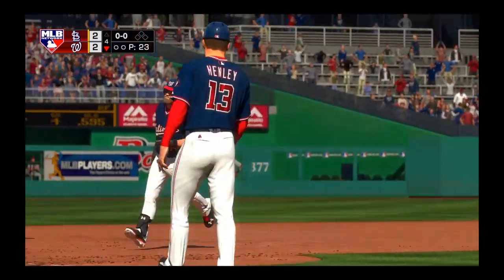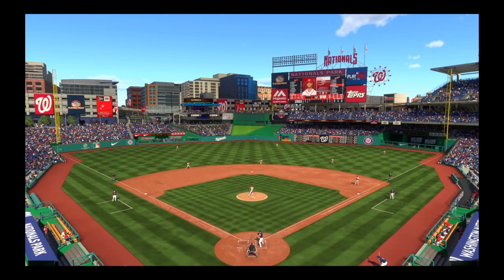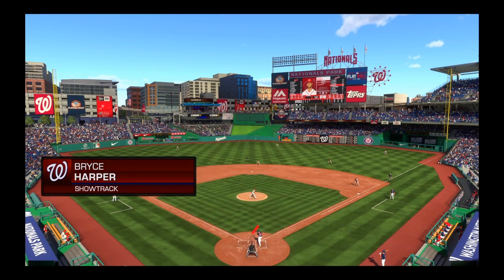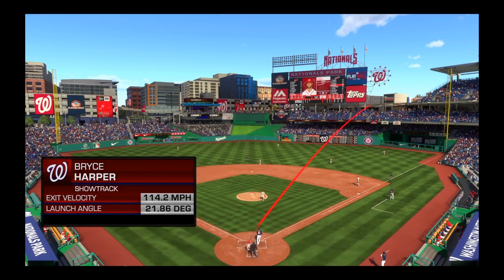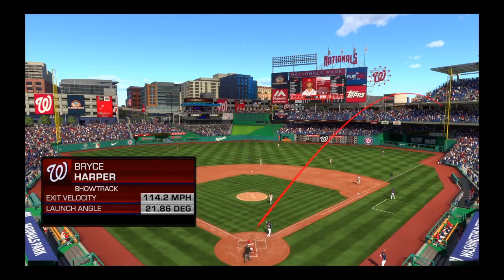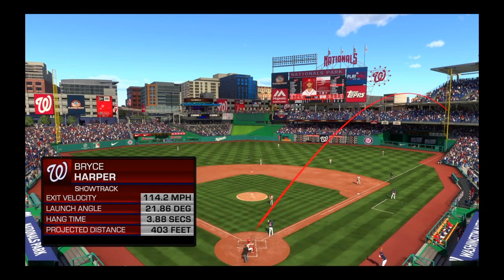Solo home run off the bat of Bryce Harper, as the Nationals have battled back to tie this one at 2 apiece. That one worth another look with our Statcast technology, and the number you look at here, most definitely the 114-mile-an-hour exit velo. You don't have to hit it that high to get it out of the park when you hit it that hard.